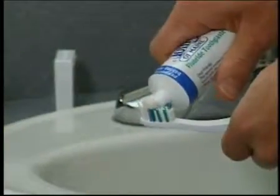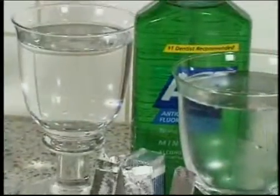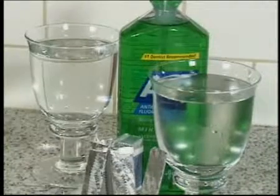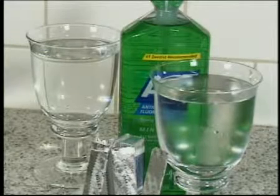You should also use toothpaste that contains fluoride, which will strengthen your tooth enamel so it's more resistant to decay. And what about the times when you can't brush? You'll need to use other methods, like rinsing with water or a fluoride mouth rinse, or chewing sugarless gum, to minimize the acid attacks and protect your teeth.